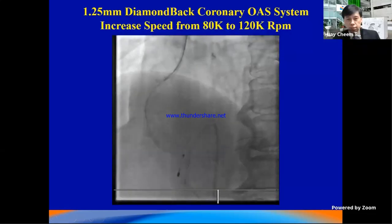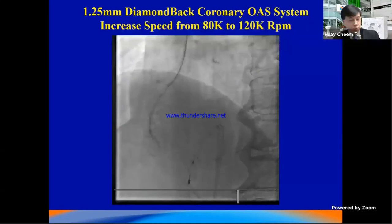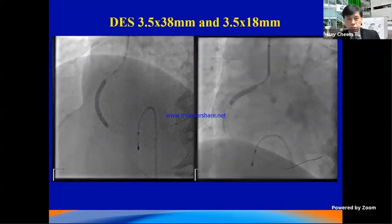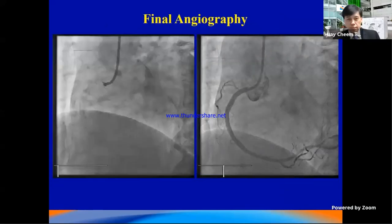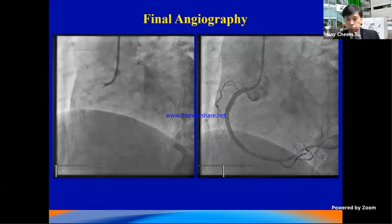So you can do a back and forth, slow ablation, and you can increase the speed from 80,000 to 120,000 slowly, and then eventually you can finish up with the balloon size of your choice and give a very good result in a very large vessel.